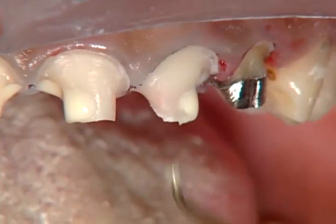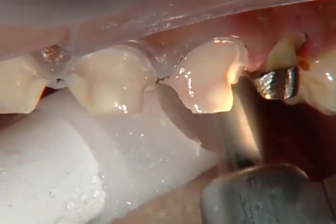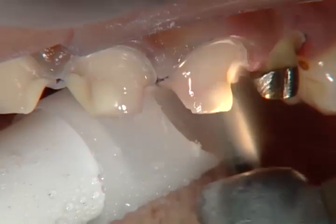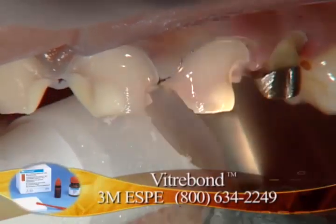On tooth number 9, we have some dentin blush as we're getting close to the pulp. And this is one time where I won't follow my depth cuts to their full depth. Instead, I will place some Vitrabond into those depth cuts for insulation and to protect the pulp.